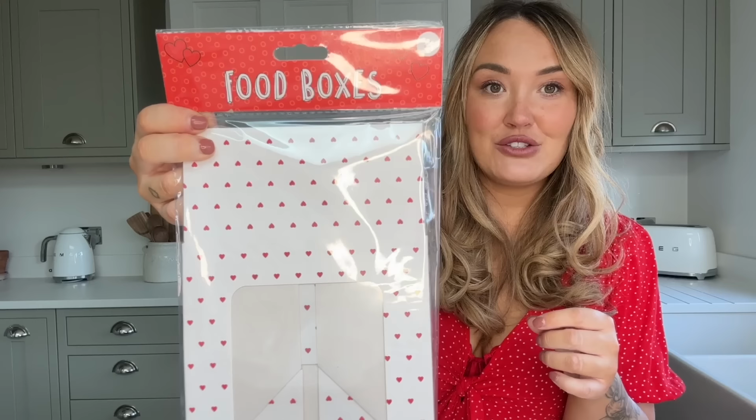So I'm going to pop these away and then I'm going to decorate for Valentine's. I've got a few bits from a little company on Etsy. I made a few bits myself as well.